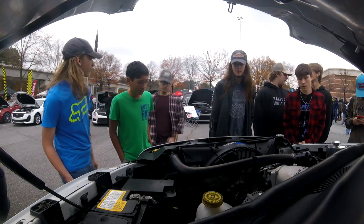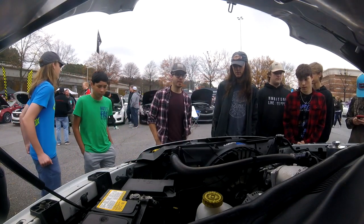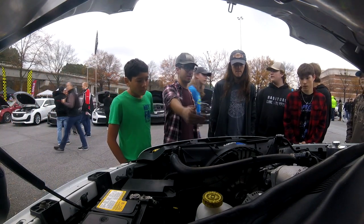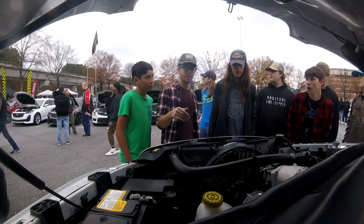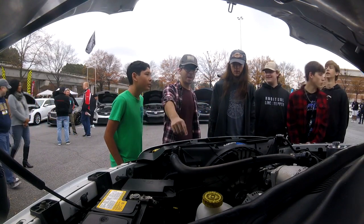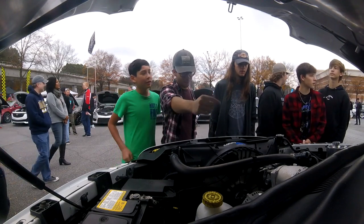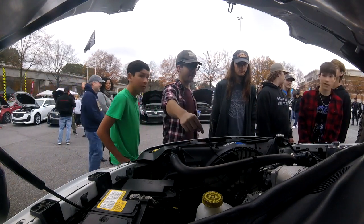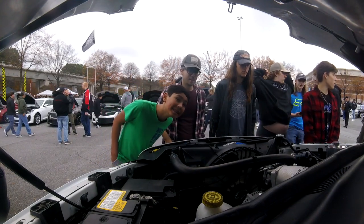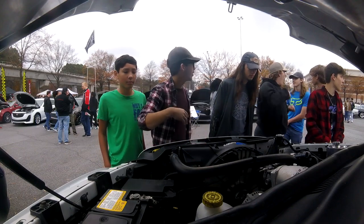Wait, what gen is this? See, this is the generation that had the V10. That's why it has so much room. Look at the wing on that. You know what I'm talking about? The SRT10. Yeah, the SRT10. This is the V8, but there's so much room here because they had to fit the V10 in this same chassis. You know what I mean? So you literally have room for one more.